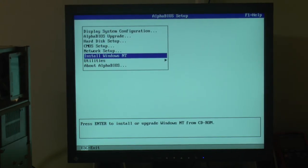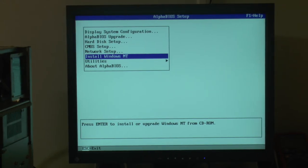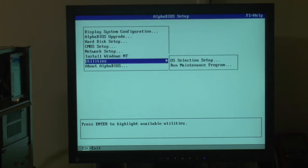Installing settings. You actually set up your drive and start the installer from here, and you use the same kind of CD you would for an ordinary x86 PC. If you have a proper CD, it will contain the binaries for the Alpha and for PowerPC. So Windows NT ran on multiple architectures back in the day. So that's how you set that up from here.